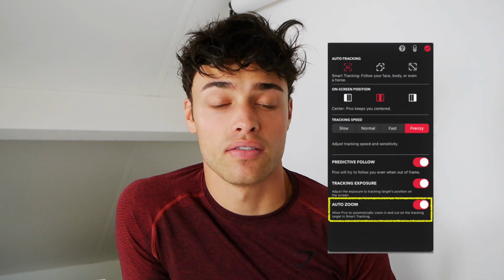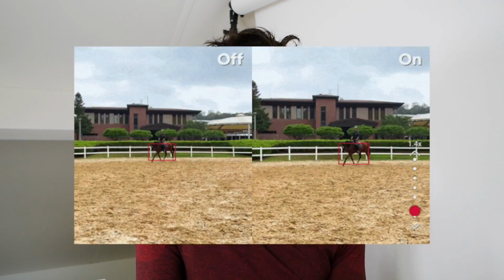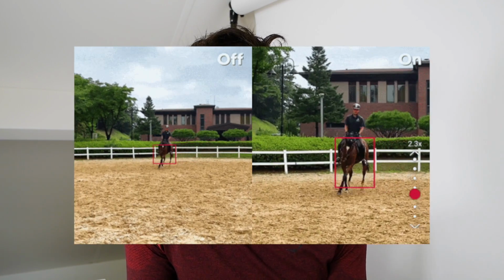Another great feature I love is auto zoom. This is something that you guys will be able to see in the video. When you're riding in a 60x20, there's a lot of times that you're very far away. So if someone's holding the camera, they can zoom in, but with your phone, it's just not possible. So it's great that with the Pivo, it does it all by itself. When it registers the horse going far away, it'll zoom in if you turn that function on. And then when it registers the horse coming closer, it'll zoom back out. So you're always getting a nice full frame picture when you're watching the video back on your phone.